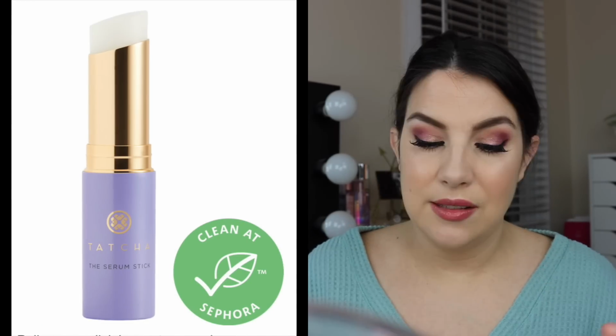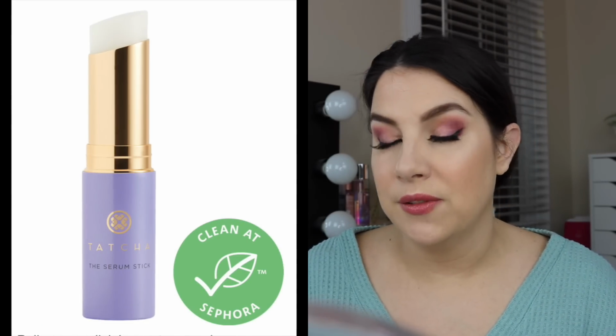It sounds like it would be great, and it's probably even better ingredients and even more nourishing to the skin. So again, this is not me ranting on the quality of Tatcha and saying, well, therefore I don't need it. I really would like to have it, but I don't think I absolutely need it because I have enough products of that kind.